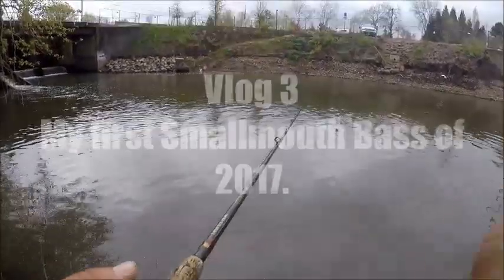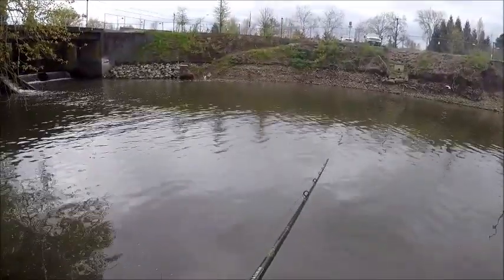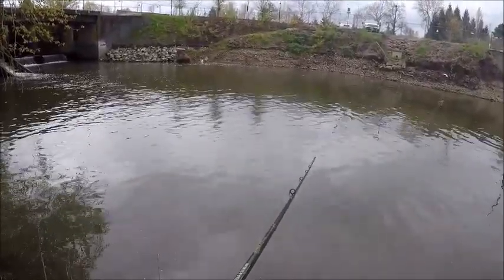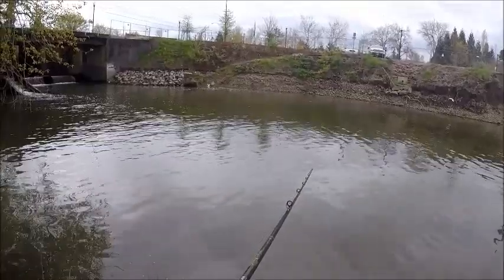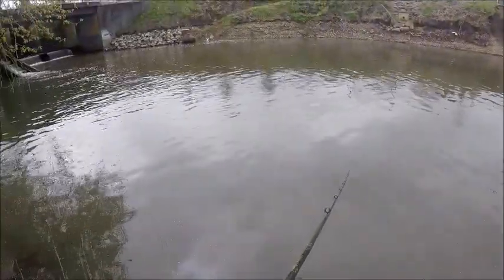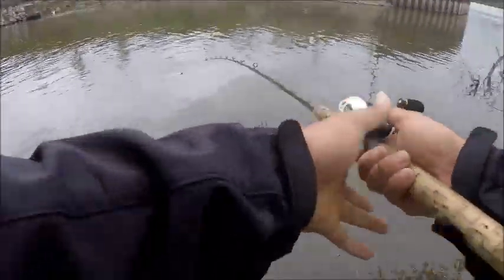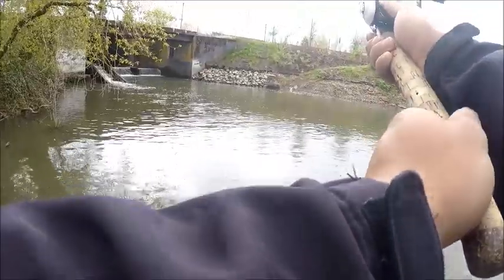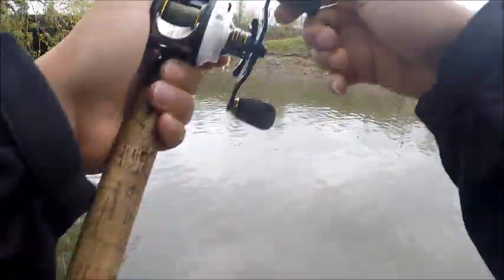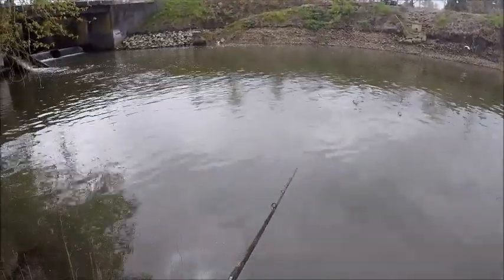Alright guys, we're back out here at the Willamette next to Kellogg. I know I was just here the other day with the Traveling Fisherman. He said he wanted to come fish the spot that I posted in the video, so that's what we did. Went on the boat yesterday. Buddy caught a couple. I couldn't put together anything.